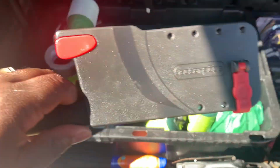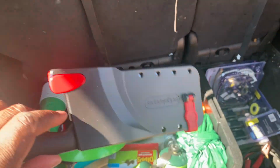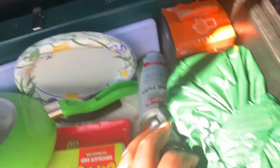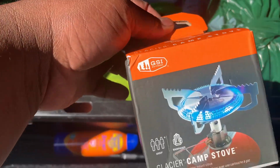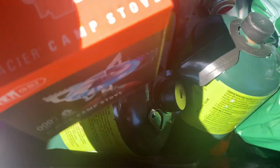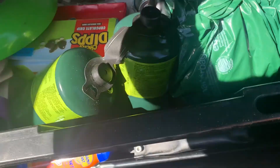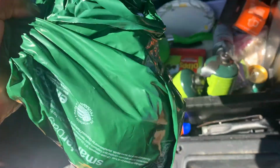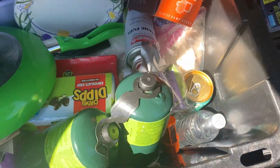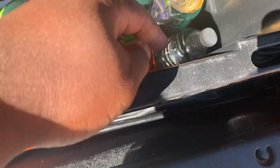Cleaver for cooking or self-defense, depending on what situation you're in. Little cutting boards, some plates. This is a portable little stove that sits on top of something like this, butane. More cups. And here I have some top ramen. There's oatmeal in there. There's all kinds of things. This is dirty water.